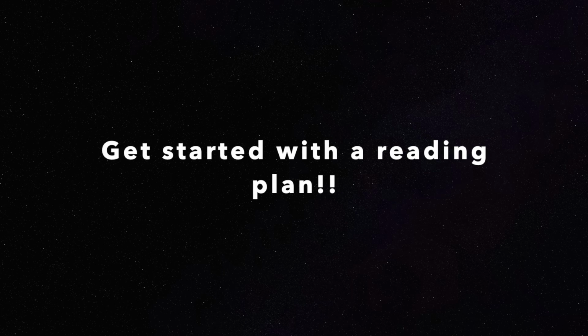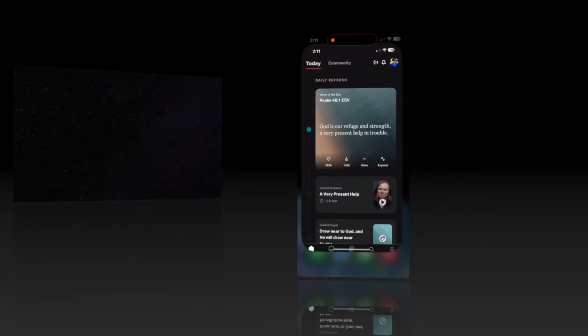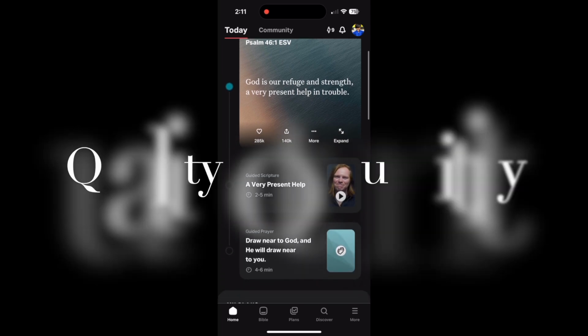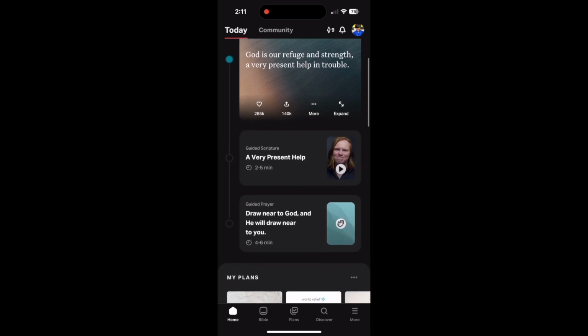This app has tons of things to help you stay consistent. As I already told you, you'll get a badge for every time you finish a Bible plan. Then they have this daily refresh where you can check out one scripture a day, where somebody will walk you through the meaning of that scripture. You'll get a devotional with it. You'll get a prayer with it. You'll get a prayer guide with it. And then it has a tracker for how consistent you are with that. Now, one scripture a day is still Bible study. We're looking at quality, not quantity.